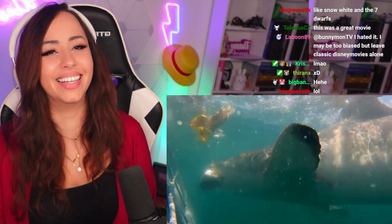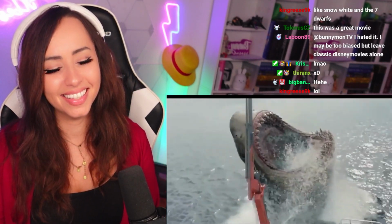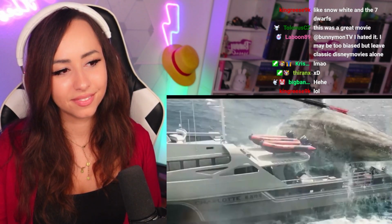Instead of what most portrayals of Megalodon in movies are, which is just a scaled-up great white shark, for the movie Meg, the team created a realistic model of a Megalodon to the correct scale.